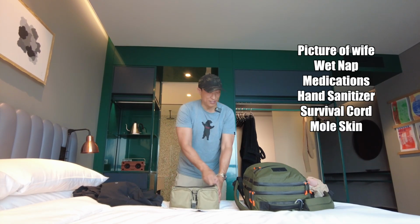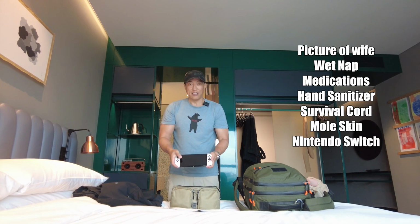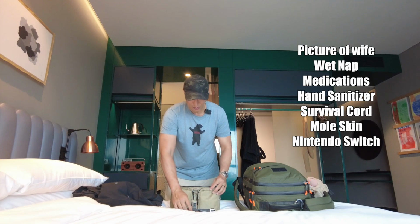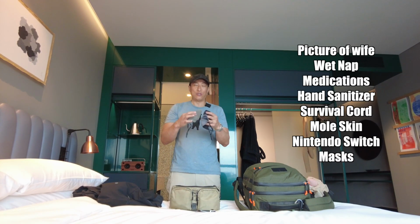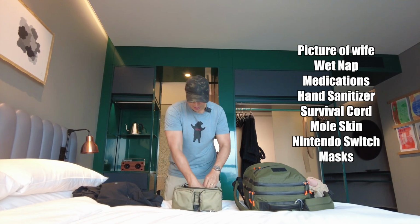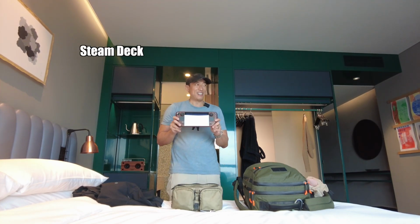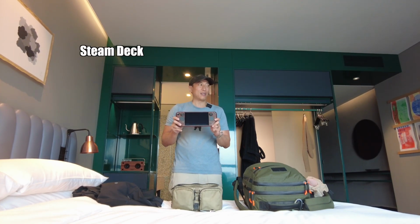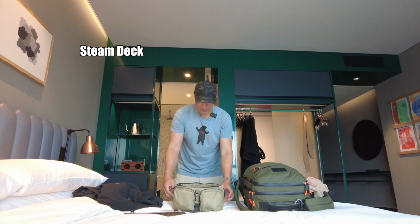Now this is the fun part. So entertainment wise, I have my Nintendo Switch, all loaded with some games. And this isn't entertainment, but I do have 2 masks, one for myself and sometimes one for my wife in case we actually do need masks. Some spare cash in here as well. The Steam Deck has all the games. If you don't have a Steam Deck, I'm not going to cover this right now, but you should get the Steam Deck. It's great for travel, and that's in my little tech pouch.